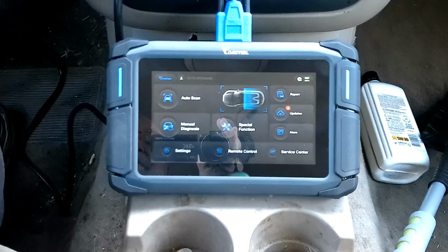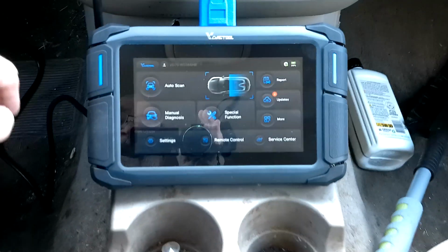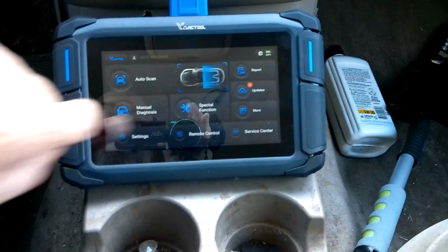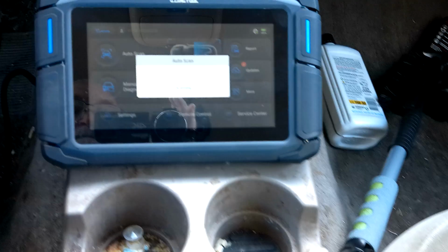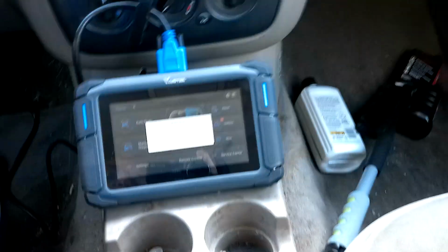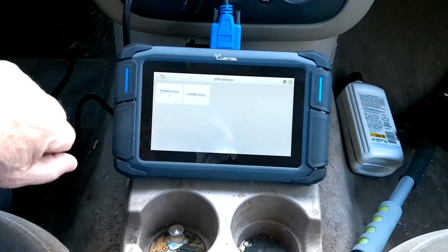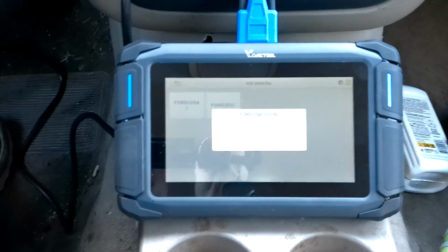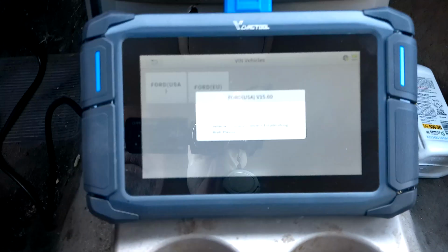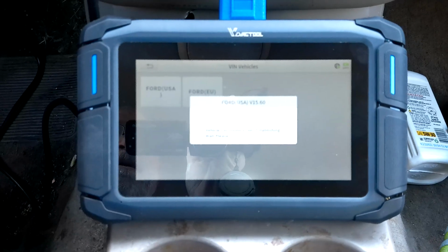We're gonna back way off of the unit, but here's how you do it: we've got the vehicle on, and we just hit the scan. Yep. Let me make sure I touch it this time. On our control, it wants to know if it's forward. So we touch the forward. And it's going through reading.